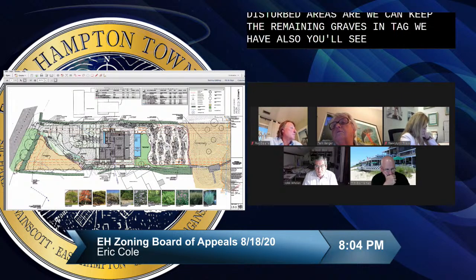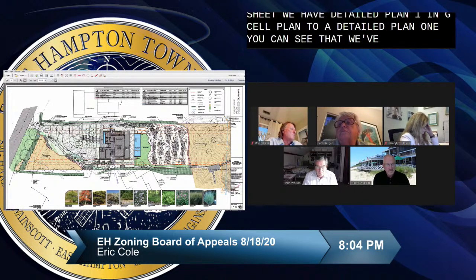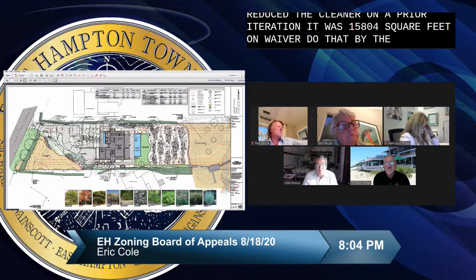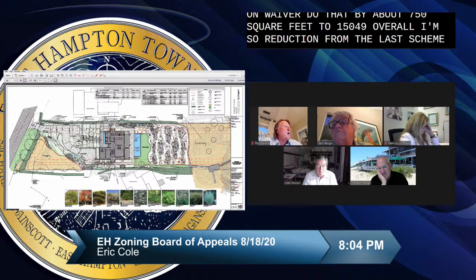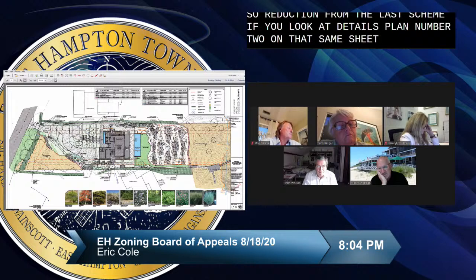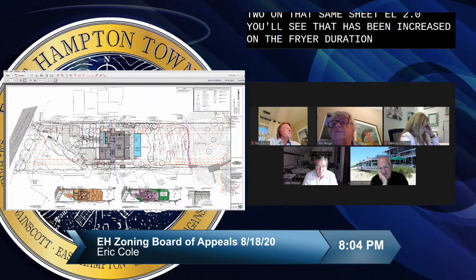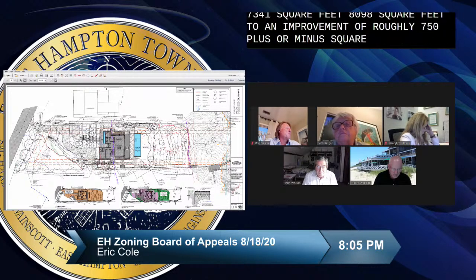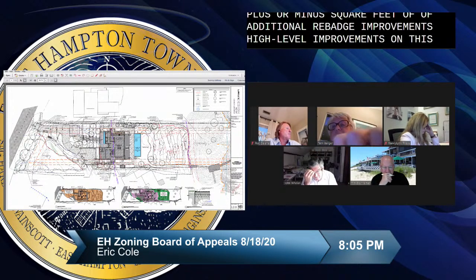We have also, on that same sheet, detail plan 1 and detail plan 2. On detail plan 1, you can see that we've reduced the clearing. On the prior iteration, it was 15,804 square feet. We've reduced that by about 750 square feet to 15,049 overall. So a reduction from the last scheme. And if you look at detail plan number 2 on that same sheet, L 2.0, you'll see that the overall revegetation has been increased. On the prior iteration, it was 7,341 square feet. And on the current application, it's 8,098 square feet. So an improvement of roughly 750, plus or minus, square feet of additional re-veg. So those are the high-level improvements on this version of the application.